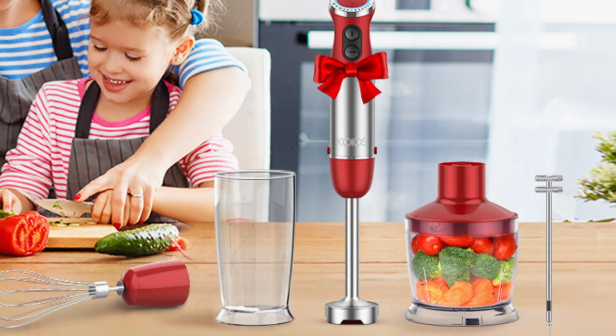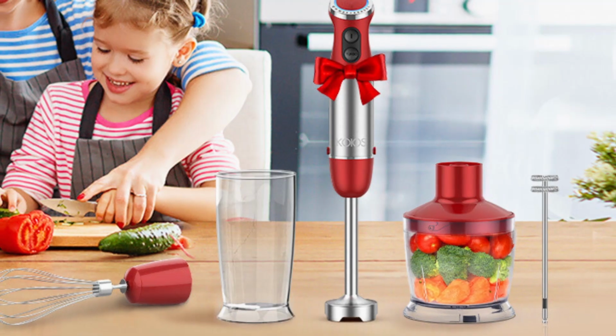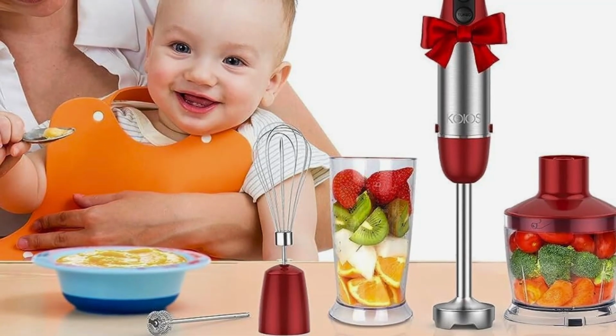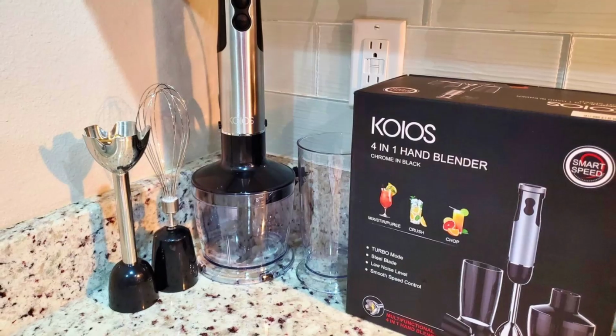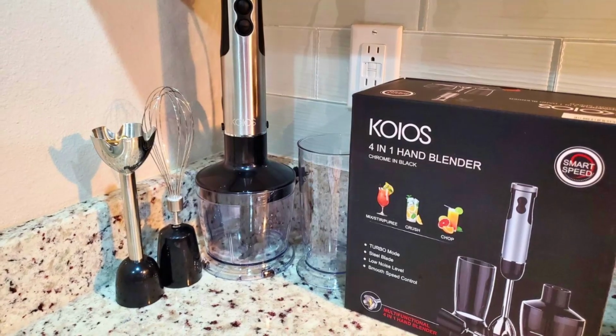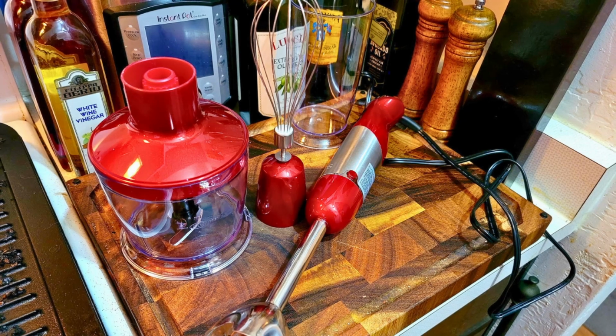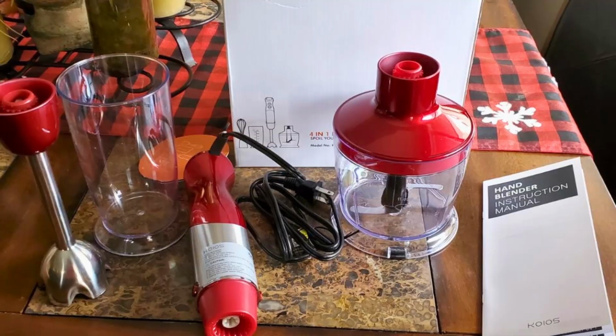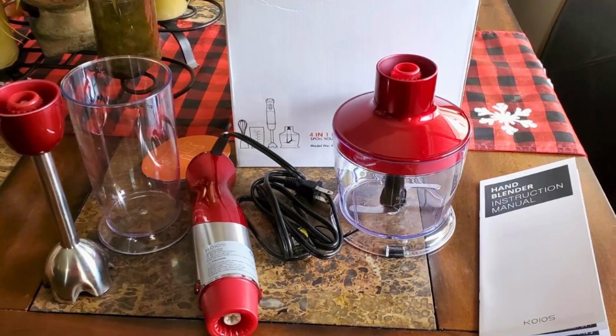Ergonomic, easy-to-clean design. Detachable parts are dishwasher-safe, and the ergonomic handle ensures comfortable one-handed operation. Anti-splash technology. Keeps your countertops clean by preventing splatter during blending. Lifetime support, backed by 24-month exchange or money-back guarantee and 24/7 customer service.